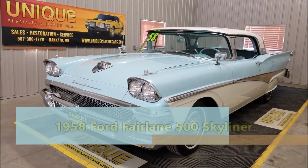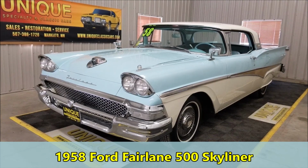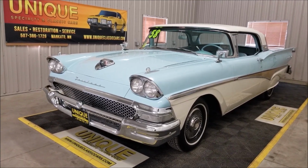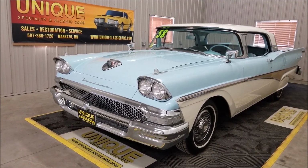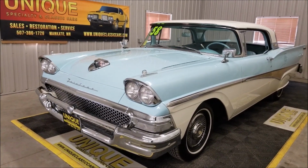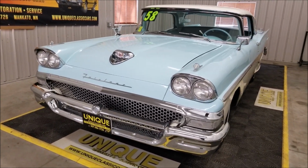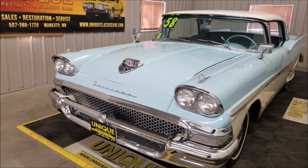All right, here's a 1958 Ford Fairlane 500 Skyliner, or you'll hear them called retractable hardtops. Very cool cars from back in the day. 1958, this was actually the second car in history to be mass produced with a retractable hardtop. It was the Ford 500 Fairlane Skyliner. At this time of production, when this first came out, it was the only retractable hardtop car being produced in the world. So a cool little bit of history.